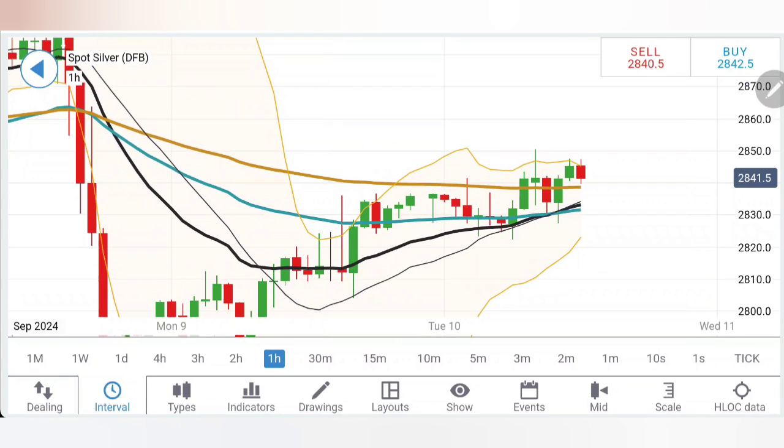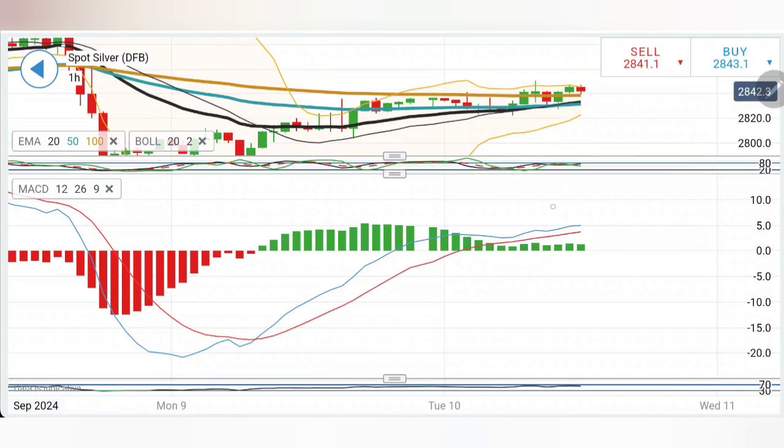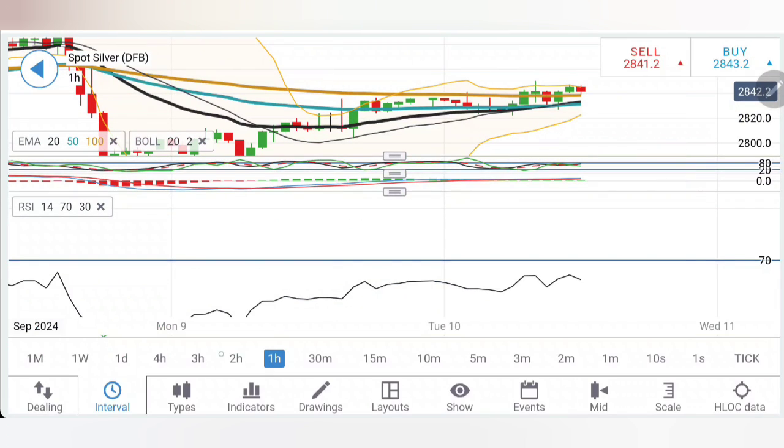If you also look at the hourly charts, you will find one bearish candle, a couple of retracement candles, another bearish candle. I would like to watch out for the next candle. Possibly this may try to take the prices again towards the 2830, 2820 zone. Stochastic rising, the MACD is in green, RSI looking downwards.